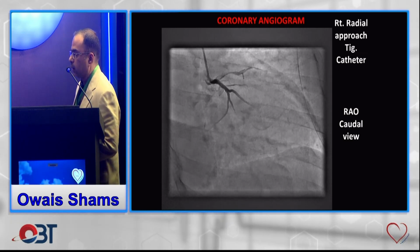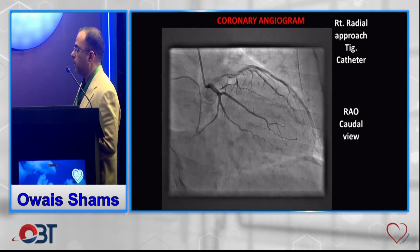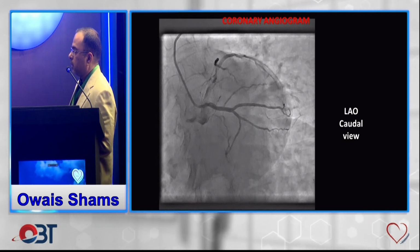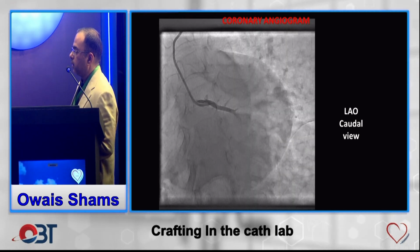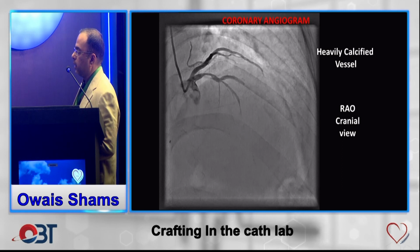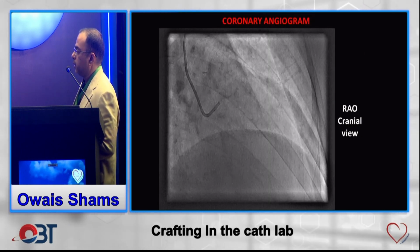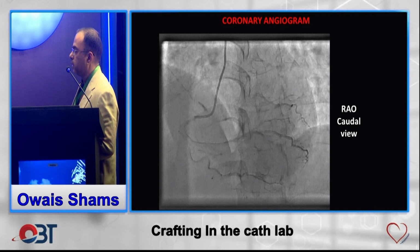Then we took the patient to the Cath lab and did the coronary angiogram from the right radial route with the Tiger catheter. The circ was looking good, but there is a proximal LAD disease. The left main is normal, and circ is again normal, but there is a severe disease in the proximal LAD, and the vessel is heavily calcified. The rest of the LAD is normal. RCA is also normal, no disease in the RCA.